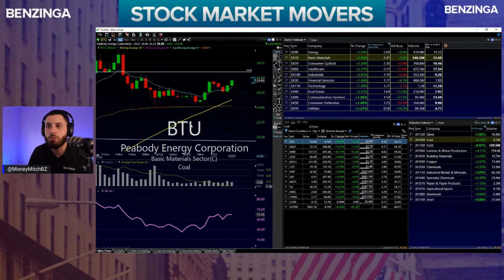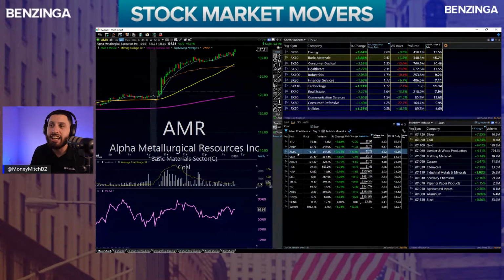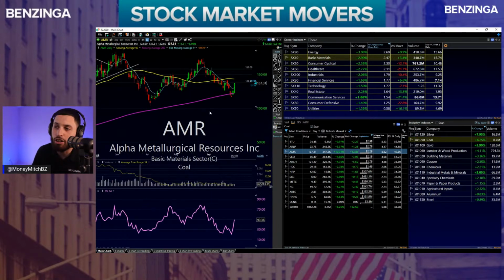Today, we did a nice little move on this, and it wasn't just BTU. You can take a look at all the coal names up into the green. And AMR, another one that I mentioned. Keep your eyes on these two. These are usually my favorites to watch. I mentioned three. I said BTU, CEIX, and AMR. Those were three that we were looking at, and now you're seeing coal get a little bit of a push.